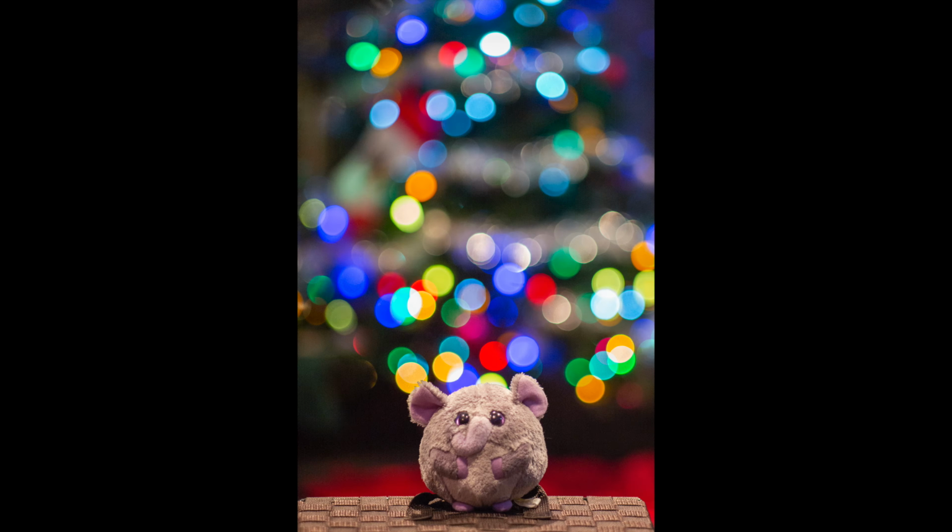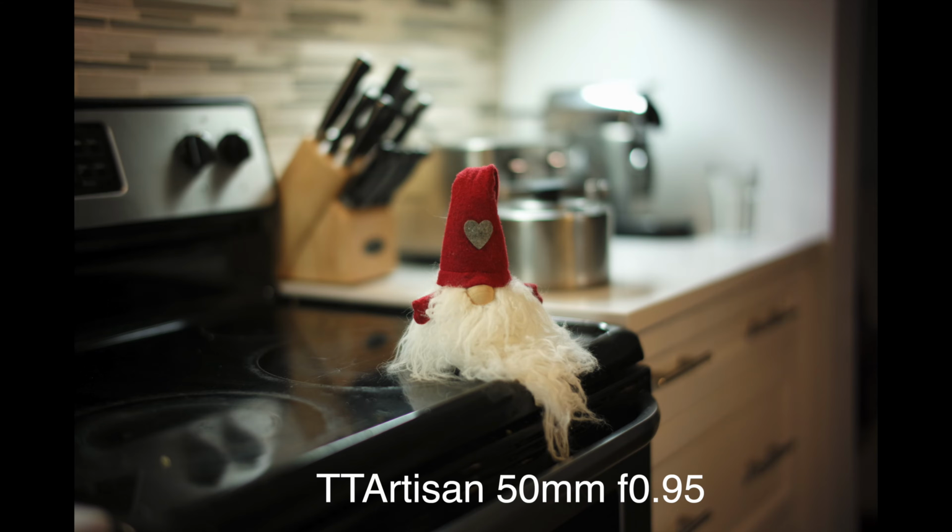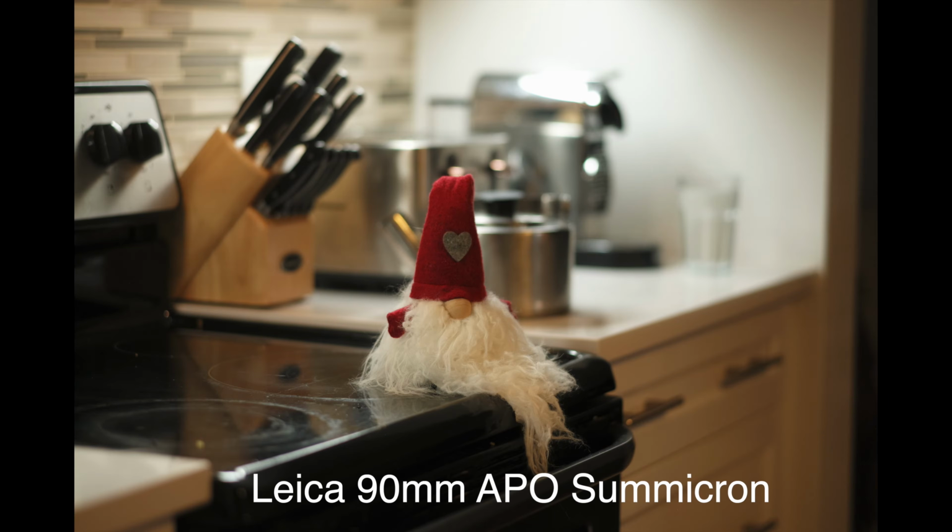It is not a character lens, it is a solid performer. It's sharp and high contrast with a nice bokeh. The bokeh is smooth and pleasing. In comparison with something like TT Artisan 50mm f0.95, maybe I can get more background blur, but it will be more nervous and chaotic.